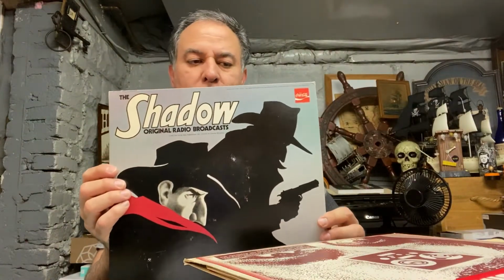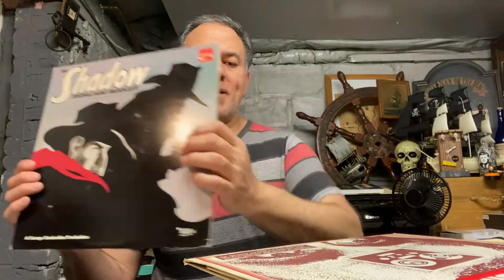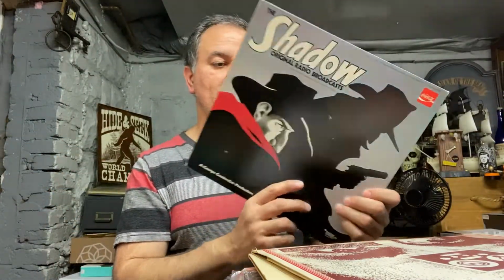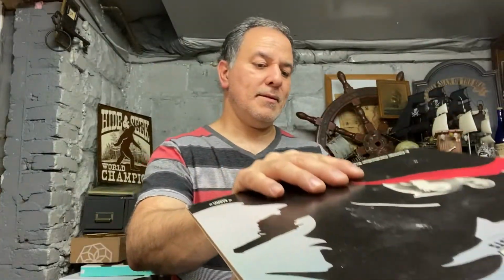Look at this one. Look how beautiful this cover is. The Shadow, original radio broadcast. But this right here, if you can see it, it's a beautiful cover, man. Really nice cover, like that. Not horror, but I think it was worth showing. This is one of my James Bond. I have a whole collection of them. But anyway, the reason I kept the one from the Disney is because, and here you go again.